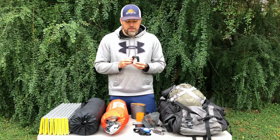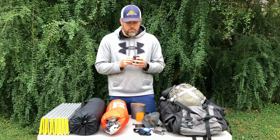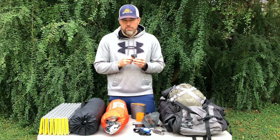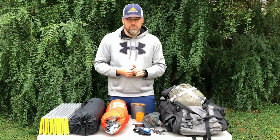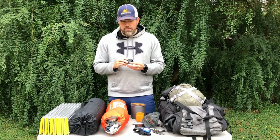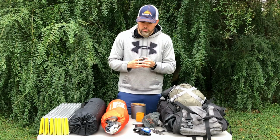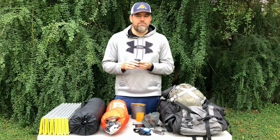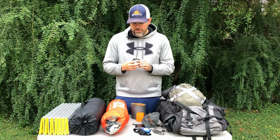So this is a Casio G-Shock watch. This is pretty much everything resistant. So it's smash resistant, it is water resistant, all that stuff. I've smacked this thing against trees and bricks and rocks, and I've done rock climbing in this, and you just can't beat these things up.